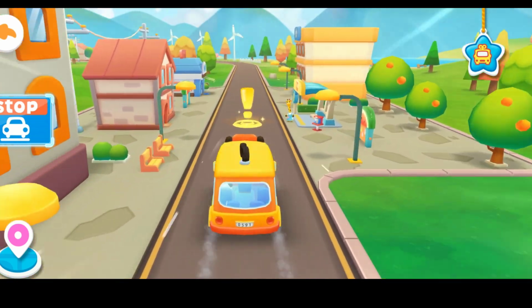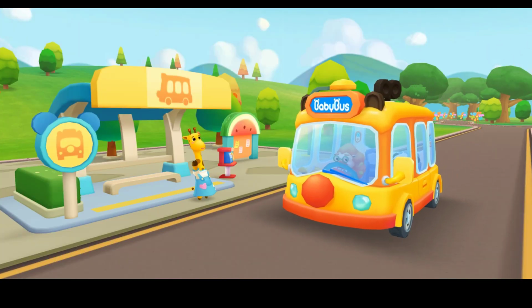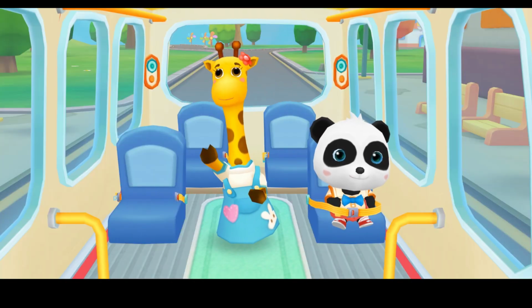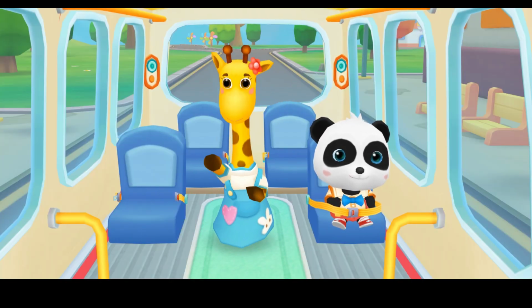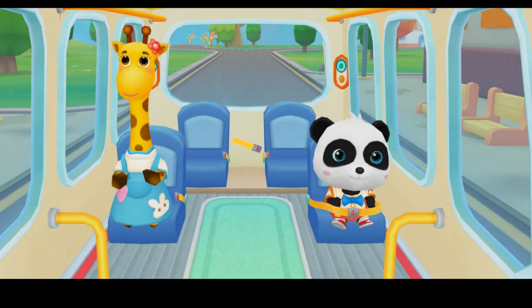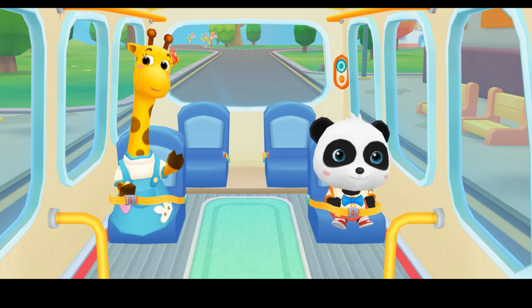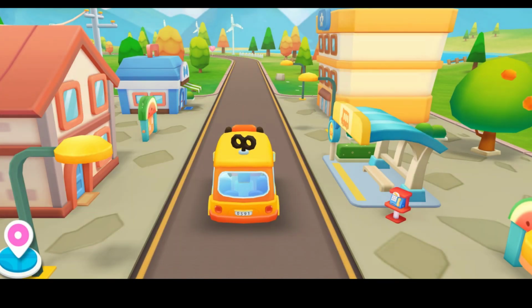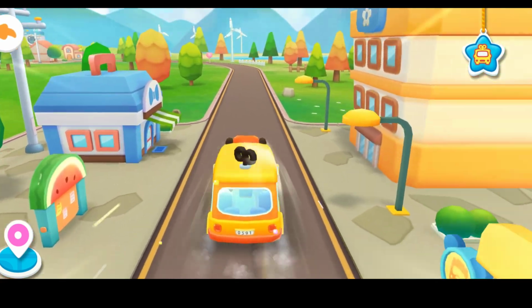Hi, baby bus. Hi, Lulu. Get on the bus. Where should I sit? Fasten your seatbelt. Thank you! Lulu is on the bus. Let's go! Next stop is the photo studio!